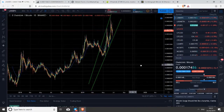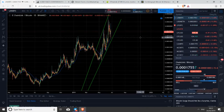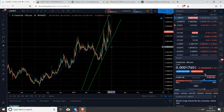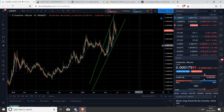So it looks like we're in a rising, broadening wedge. A break down from this would be pretty detrimental at this stage, but based on the bullishness of the fundamentals, I would say that we're likely to continue to see Chainlink hold very well. I know it's 5% down against Bitcoin today, but let's be honest, the majority of the tokens are considerably more down.